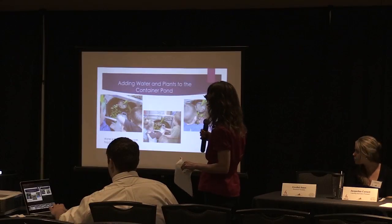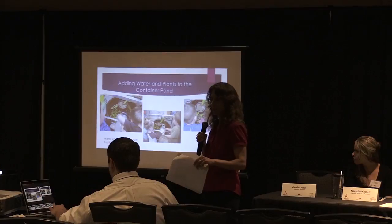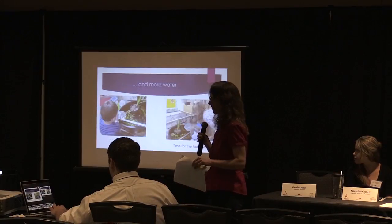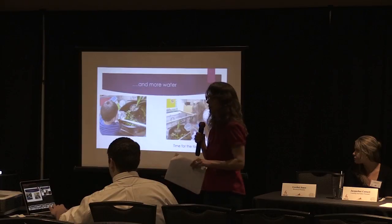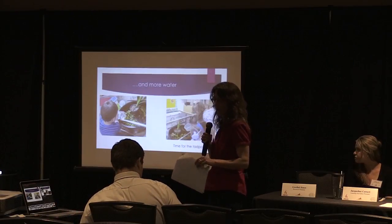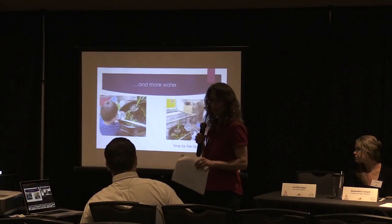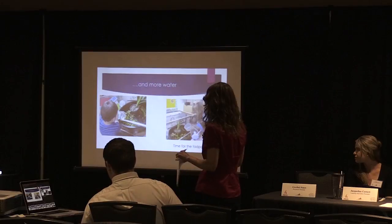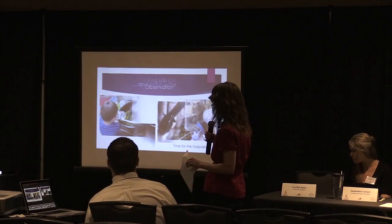We put in water lettuce, water hyacinths, frog bit, and duckweed. And this had to be this way for about a month before we ended up putting in the tadpoles. Now, a student in the school actually found tadpoles in his backyard in December, which is unheard of. But he brought them and he gave them to us, and that was what we put in our little pond. And we've been observing those ever since December.